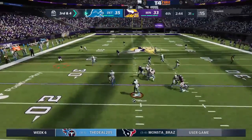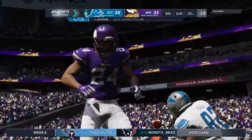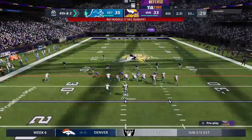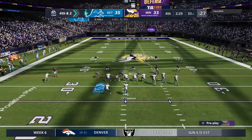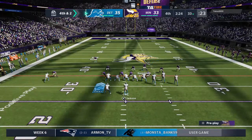From the gun on 3rd down, Jackson. Throw left side complete. It's Hall. And he's going to be taken down here, still a couple yards short of the first. 2 yards is all they'll get on the completion. It's 4th down. 4th down.